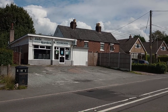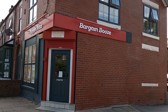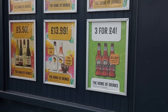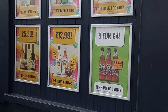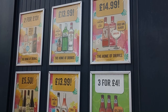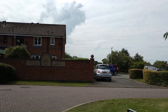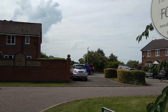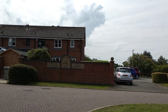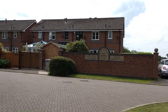Fancy a Chinese? Bargain booze, I wonder. Well, that's a good deal on the side of Henry Weston's. What was Miller's Wharf on the canal side is now a modern housing estate. It's all nicely kept.